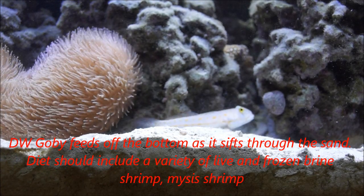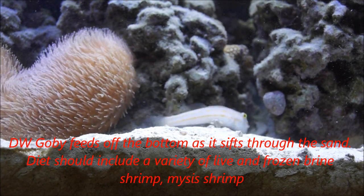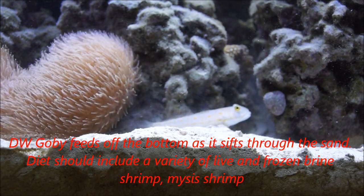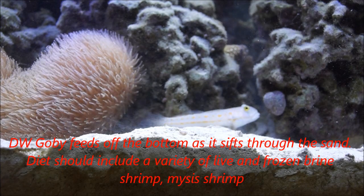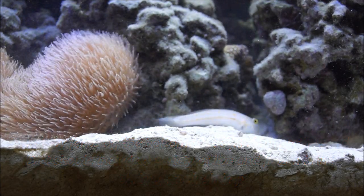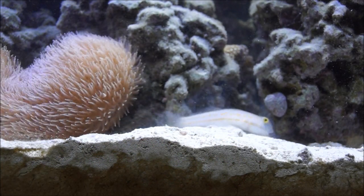So again, one per tank. Probably keep him in at least 30 gallons of tank. In this case, he's in a 55. He's going to sift through the sand like he's doing. He's going to make little piles. And of course, that helps the sand bed, at least on the top surface. We also feed ours so that he doesn't go crazy and kill the sand bed either.